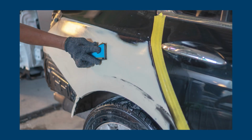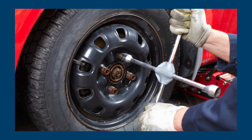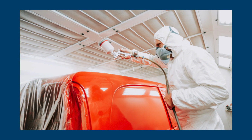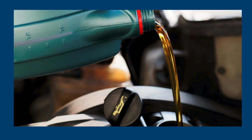Maybe it needs a little bit of extra love in terms of rot repair, or body work, would be the car analogy. Maybe it needs a little bit of operability. It's painted shut, or maybe it's been painted shut for 50 years, so how are you going to reopen it? Maybe it needs a little bit of cosmetic love. It needs some touch-up because the paint's peeling. It could use a little bit of extra work. Maybe it just needs a little bit of maintenance, like an oil change.